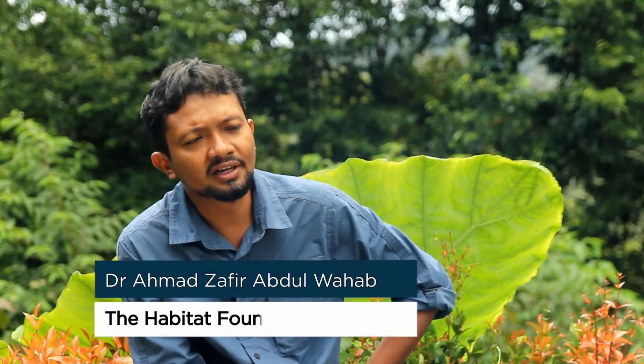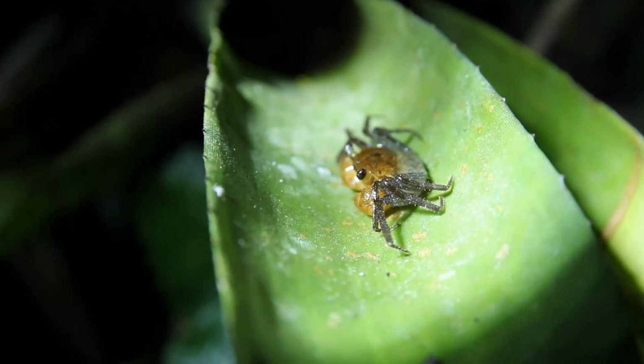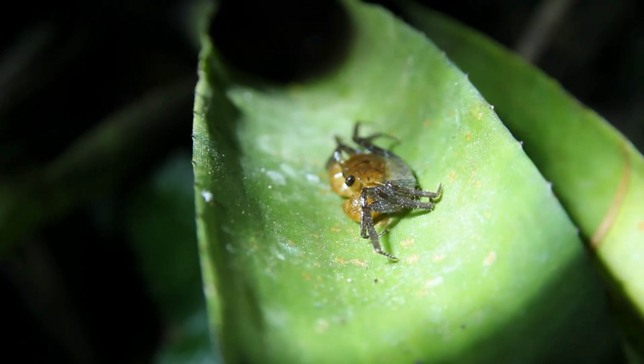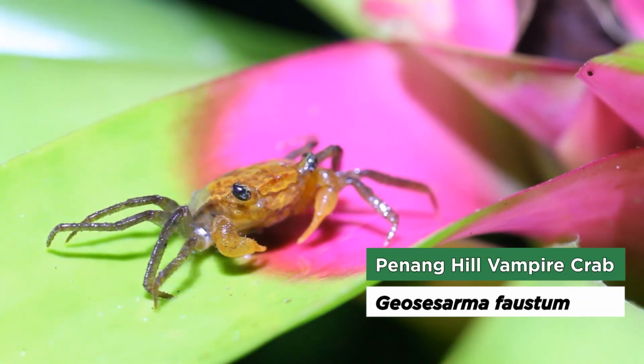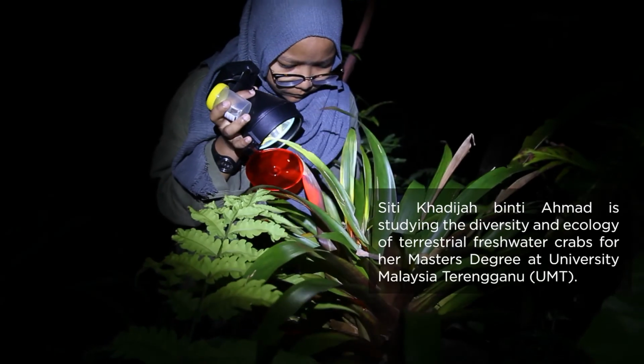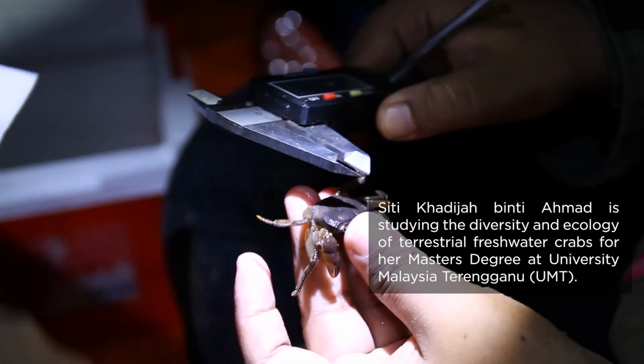At the moment, we are running a project on freshwater crabs on Penang Hill. There is actually a species that was discovered in 2016. It's called the Penang Hill vampire crab, Geosesama faustum. So we're conducting research to look at the ecological needs of this highly endemic species on Penang Hill.